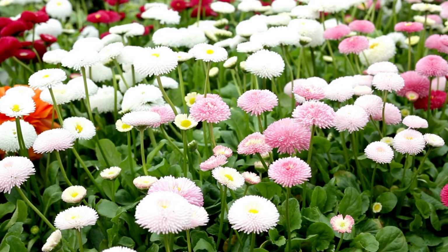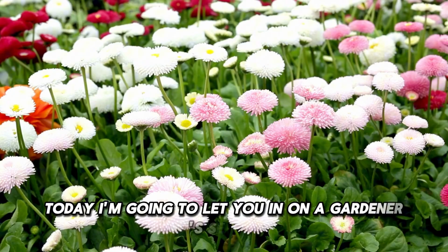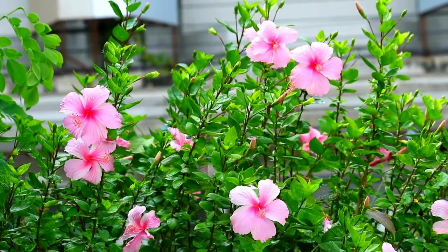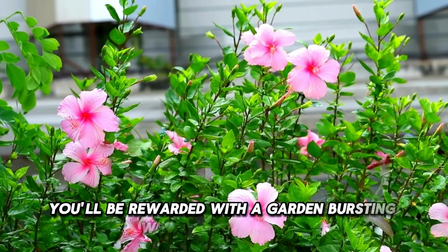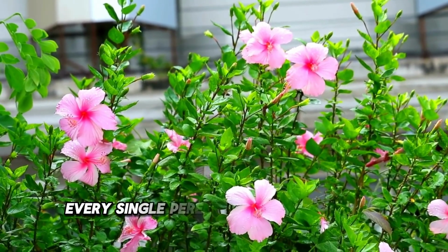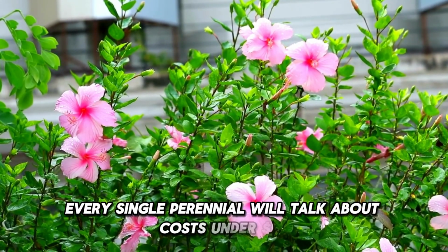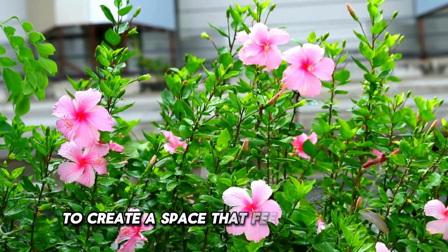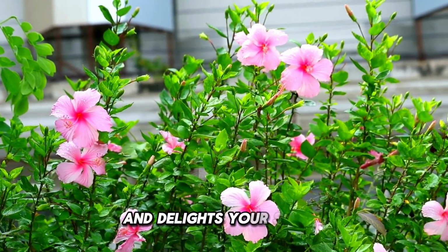Today I'm going to let you in on a gardener's secret. If you sow the right seeds now while the days are cooling down, you'll be rewarded with a garden bursting with color in spring. And here's the best part. Every single perennial we'll talk about costs under $10. So you don't have to break the bank to create a space that feeds your spirit and delights your senses.